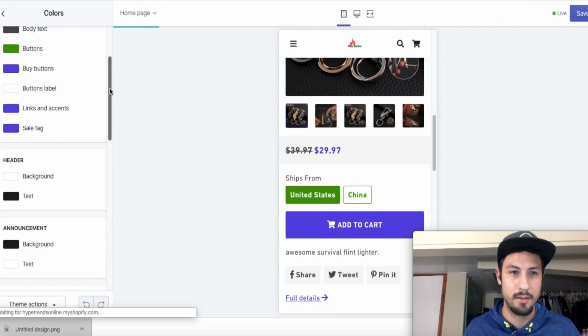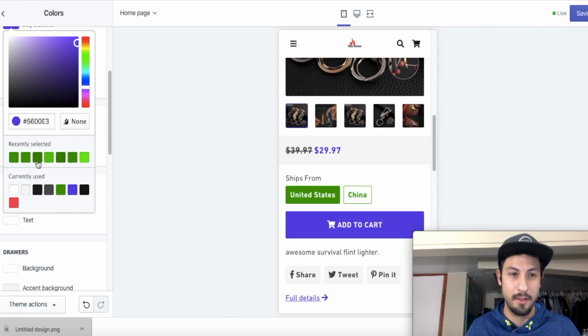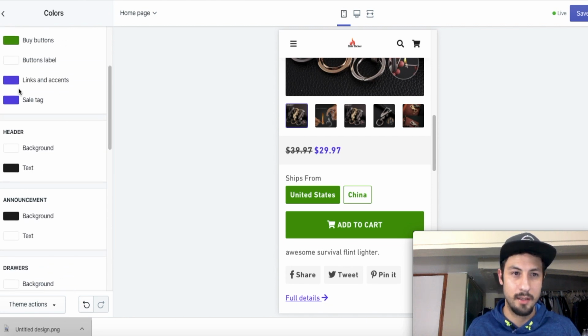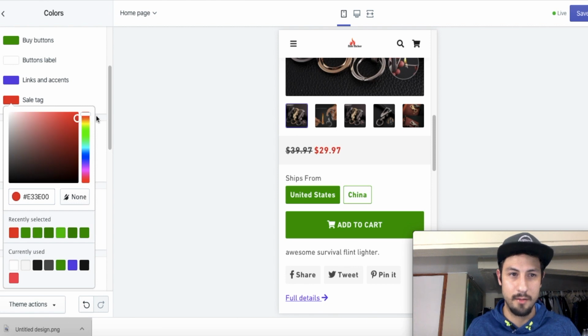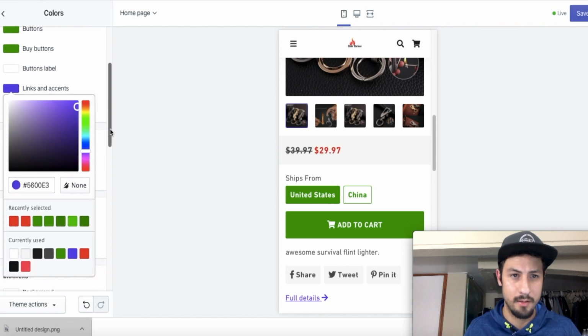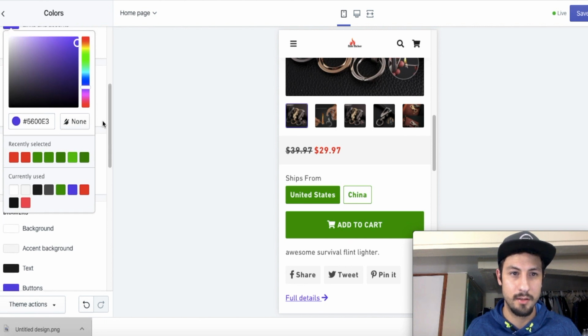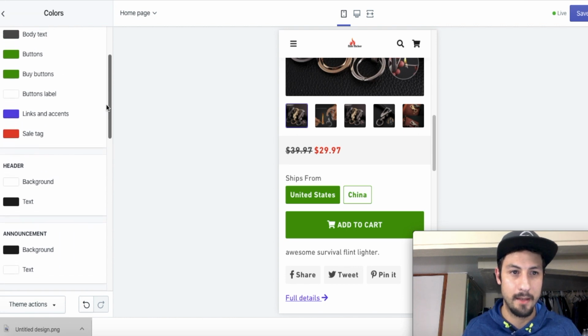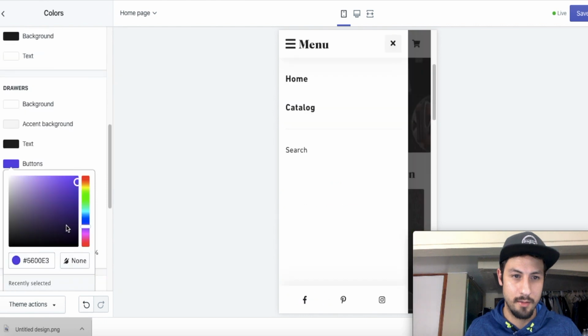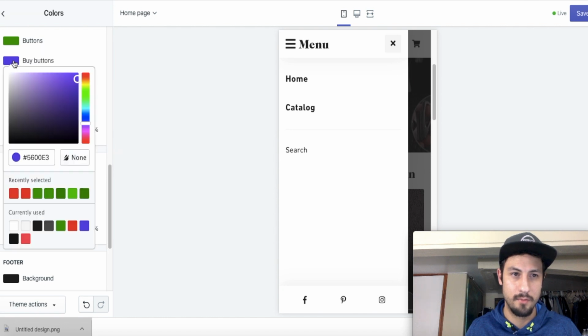So for your next buttons, we'll have to take the China one off of our product page. Don't have to, but if you want to make a good product page, then yeah, you're going to want to do that. So there's our button, your sales tag. I'd do a red one. I wouldn't do a green one. That would be too much green on that. And then this is your links and accents. So you want to do these the same color. And it saves your colors, so just hit the colors again for the ones you chose recently.